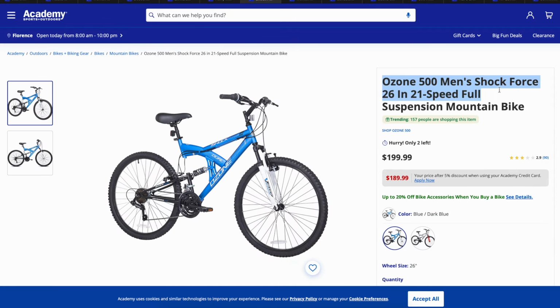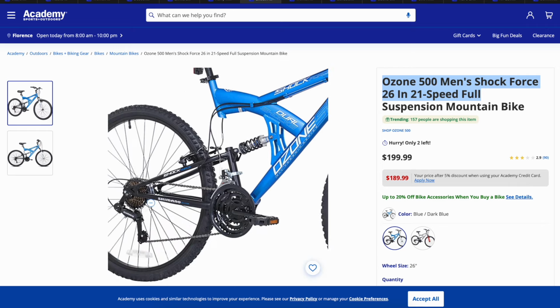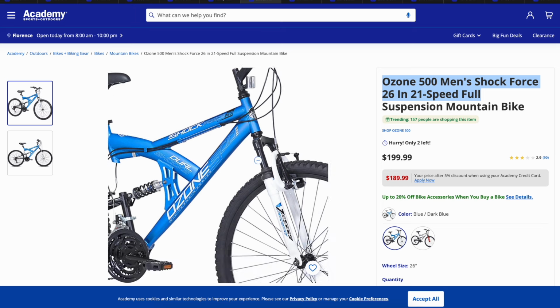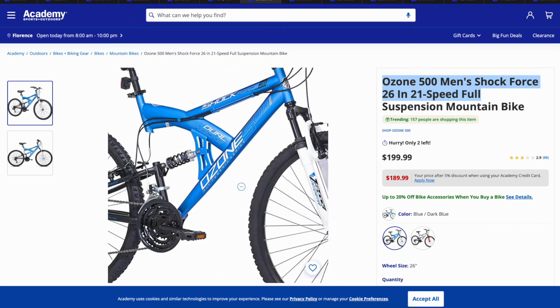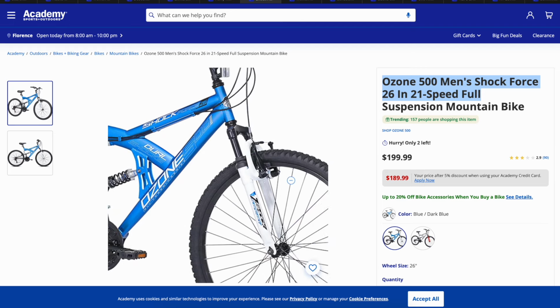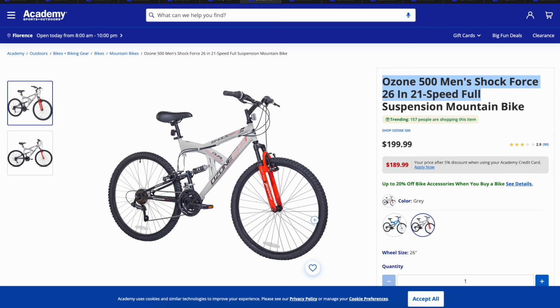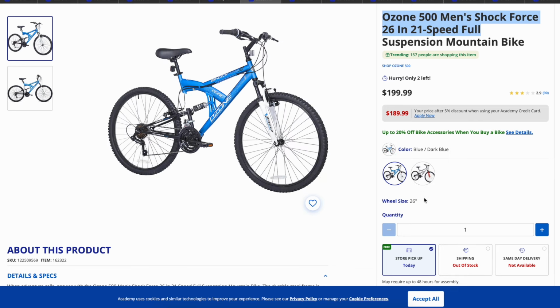Ozone 500 Men's Shock Force. 26-inch, 21-speed. This is getting back to those full suspension bikes that have the cool look, but they're not necessarily upgradable. Nothing I would take out onto a trail and try to have a lot of trail shredding fun with. Maybe some casual riding if you're a light rider on a trail. Available in 2 colors. Available for store pickup, but not for shipping. So this is another one. Your mileage may vary.